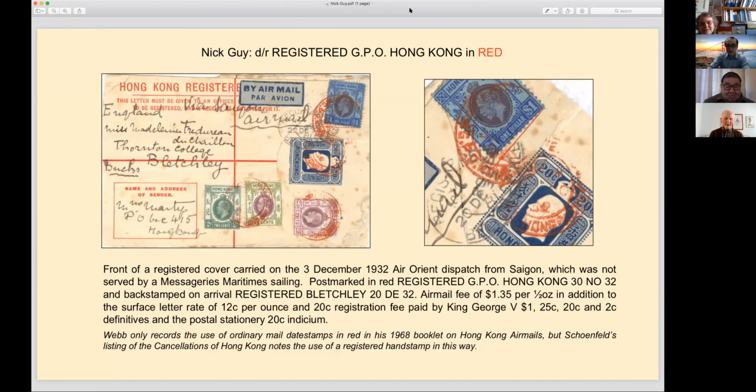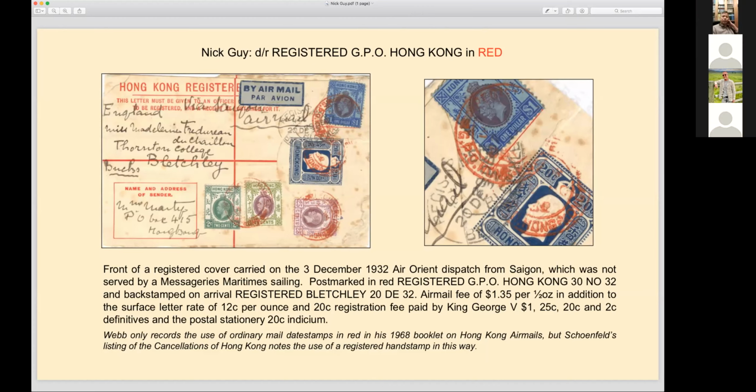Webb's booklet on the airmails only lists an ordinary GPO postmark and ordinary postmarks for Kowloon. Schoenfeld, though, records the use of the registration GPO mark in red, and he references its announcement in the Study Circle Bulletin 196, which is sometime back in the 70s. I have never actually looked that up, and I really ought to, I suppose. So it is scarce, it is unusual.